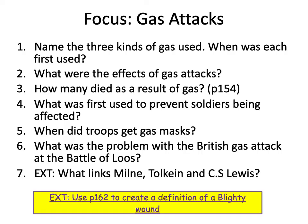Now we're going to focus in on gas attacks. There were 3 kinds of gas used throughout the war: chlorine, phosgene and mustard gas. Gas was first used in 1915 and the British Army was completely unprepared for it. However, as the war carried on, they managed to develop much better forms of gas mask to save their soldiers and prevent them from suffering the effect of gas.